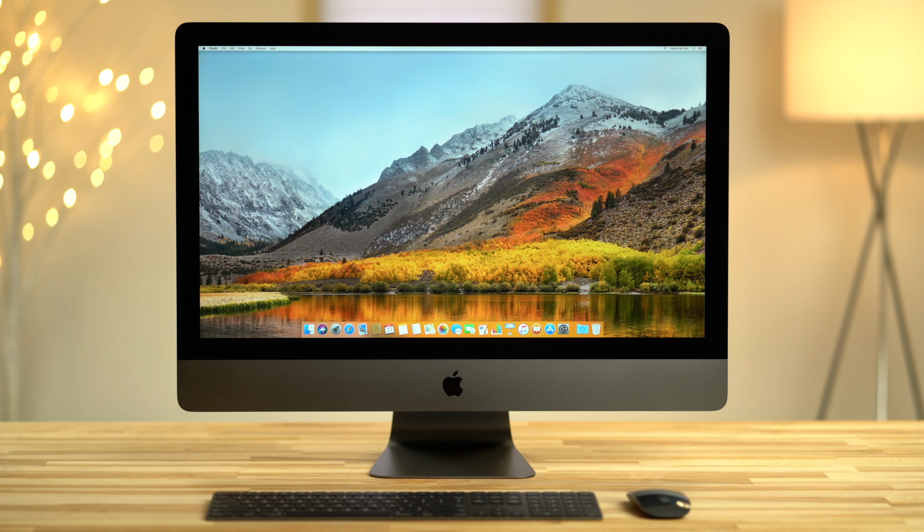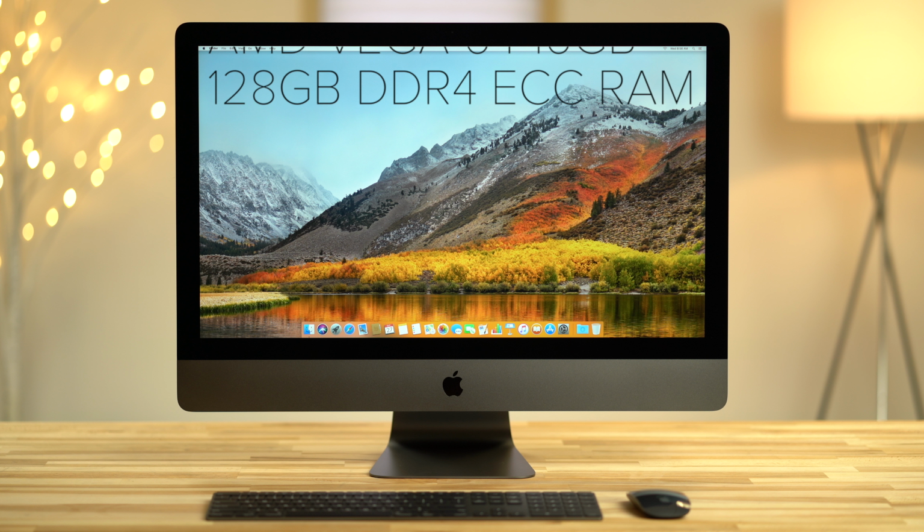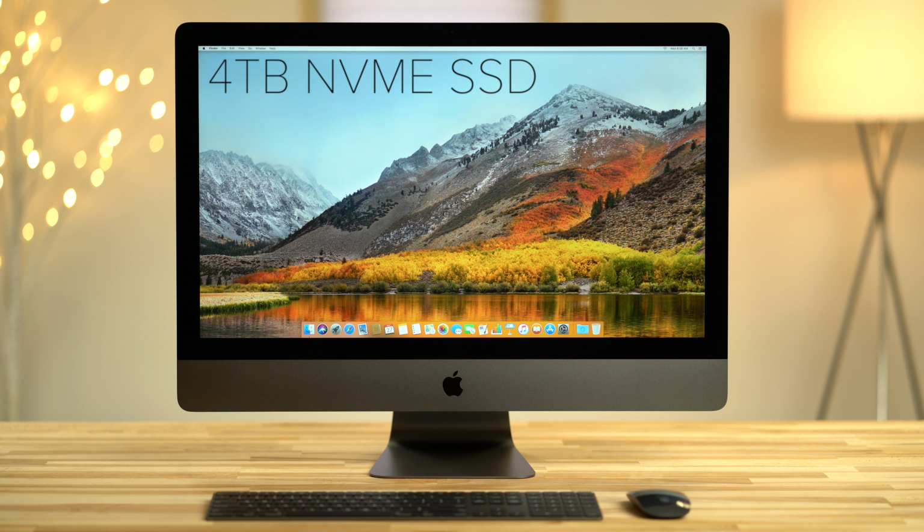Just when many high-end users thought that Apple was out of the Pro PC market for good, they surprised everyone with their announcement of the iMac Pro. The internals are way ahead of their time, with an up to 18-core Xeon CPU, AMD's latest and most powerful graphics card, 128GB of error-correcting RAM, and 4TB of the fastest storage on the market.